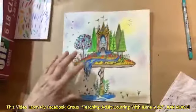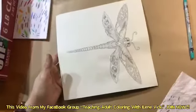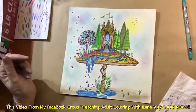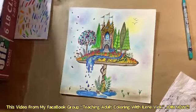Alright, so this is Johanna Basford Enchanted Forest. And there are some ideas for you for coloring. Alright.